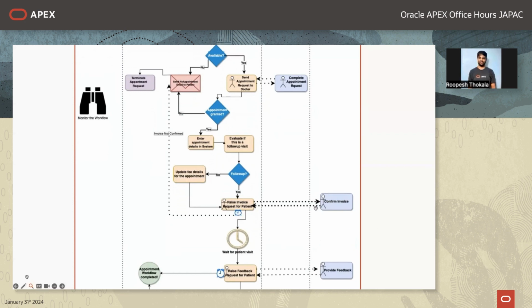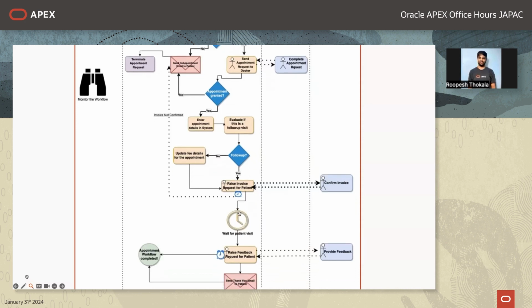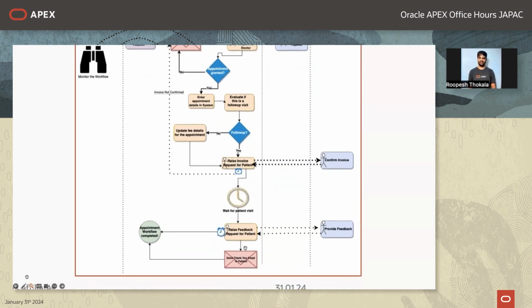If the patient is not accepting that, and the doctor will be having lots of different appointments, it should reject automatically. So this is where you can include that. And you can see there is a wait for patient. Now I have requested an appointment for next week. Until next week, I should not be able to raise a feedback request.